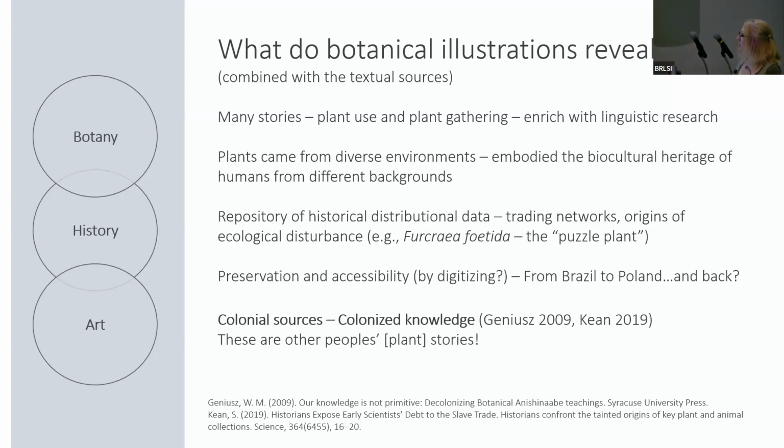So also this is a repository of historical distributional data. With that, we can check the dispersion routes. People move and plants move along, as well as the knowledge associated to these plants. We can check the origin of ecological disturbance. Remember the puzzle plant, this big plant that occupies like 4 folios. So yeah, this is an example of what we can do with it.